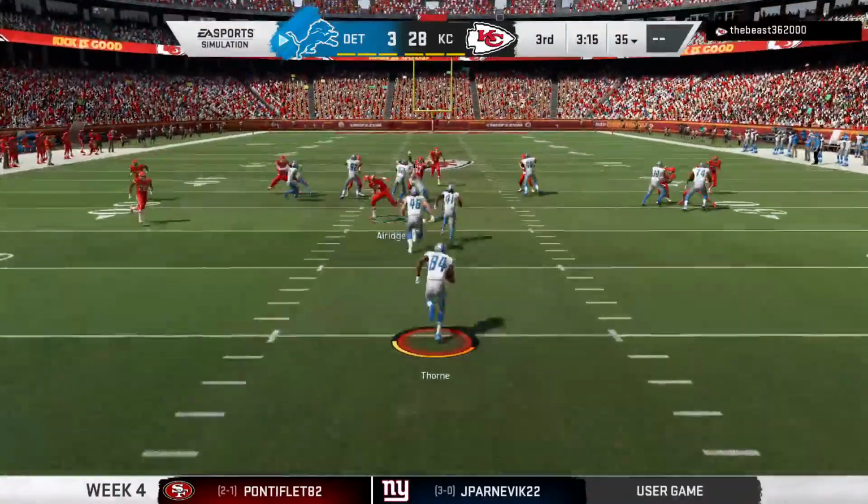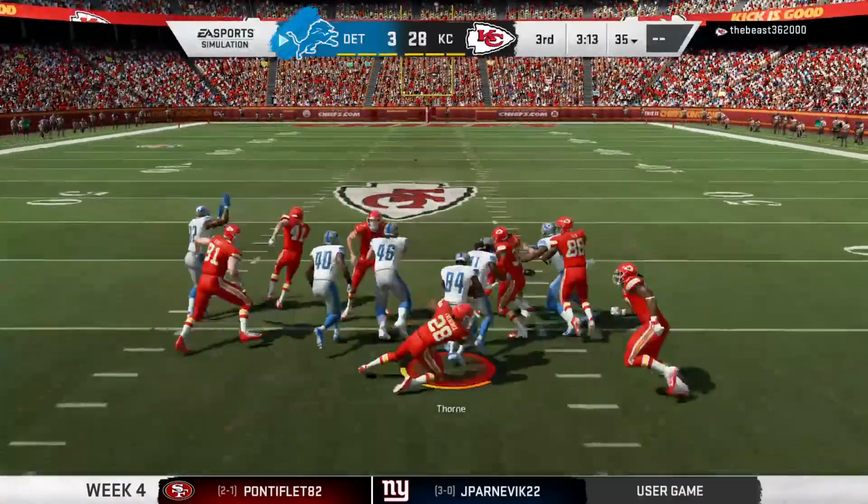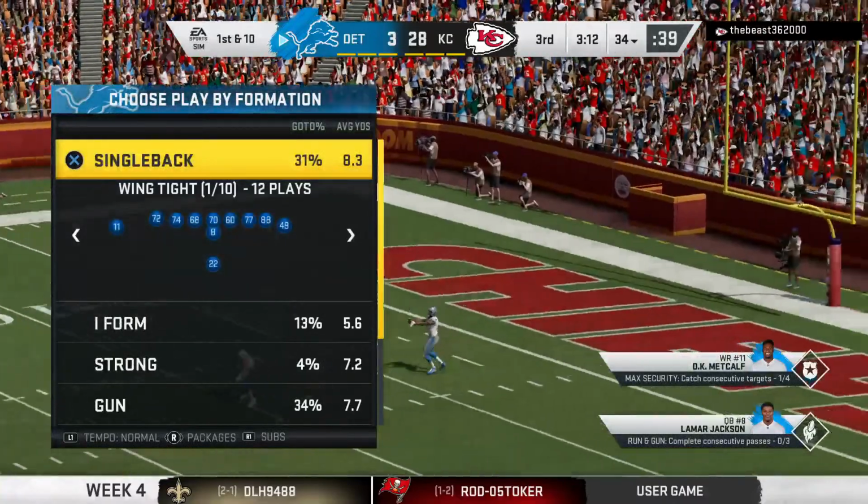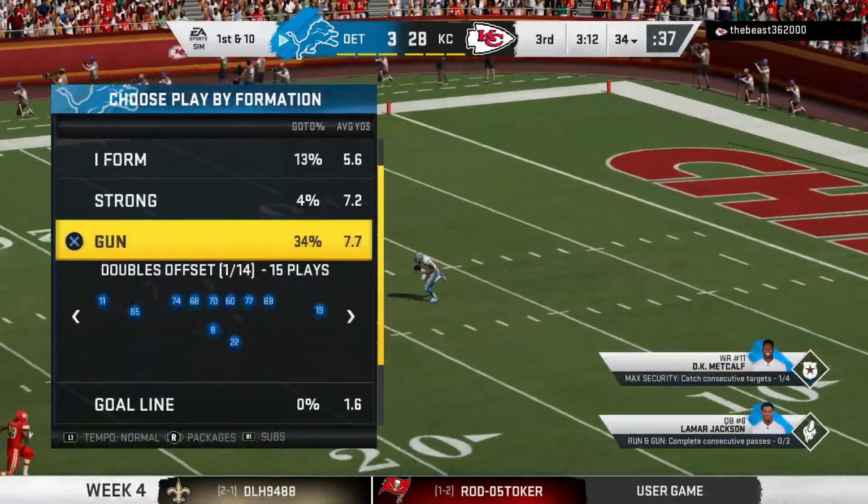This one fielded at the 5. And a nice job there as he gets this one up just shy of the 35-yard line, at the 34.